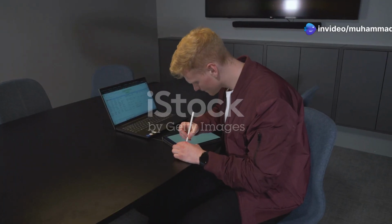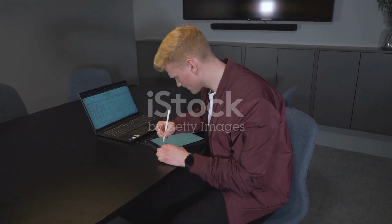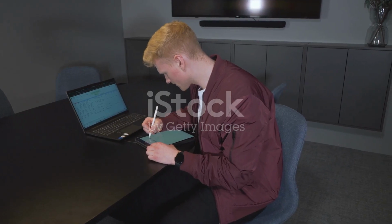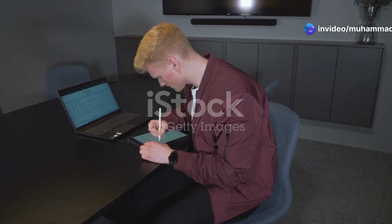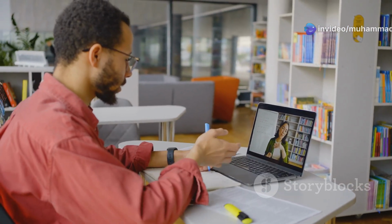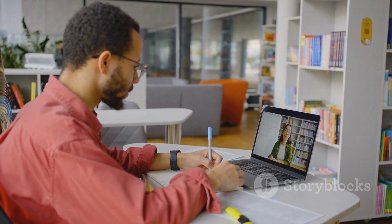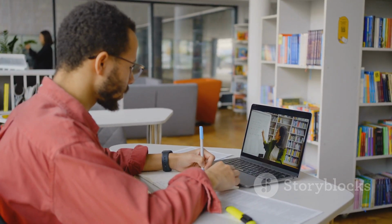Start by clearly stating your academic goals. What program are you applying to, and why? What specific skills or knowledge do you hope to gain? Make sure to articulate how this program aligns with your long-term career aspirations. Be specific, and show that you've done your research on the program and the university. Mention any professors whose work you admire or specific courses that excite you.